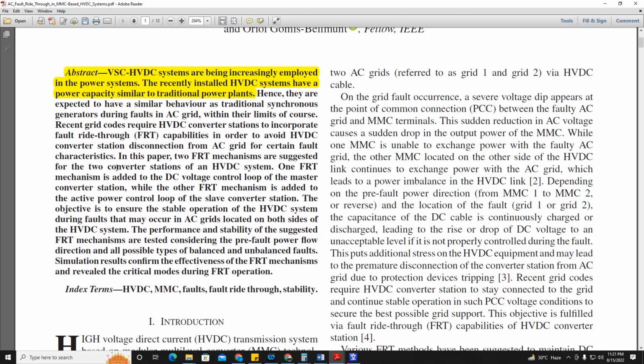So various researchers are working on these fault ride-through techniques. One is the AC fault ride-through techniques which handle AC problems. The other is the DC fault ride-through techniques which handle DC problems. When I say DC problems, I mean if there happens a DC pole-to-pole short circuit or a DC pole to neutral fault, if any kind of this fault is happening, the system must have DC fault ride-through. But this paper only discusses AC fault ride-through.